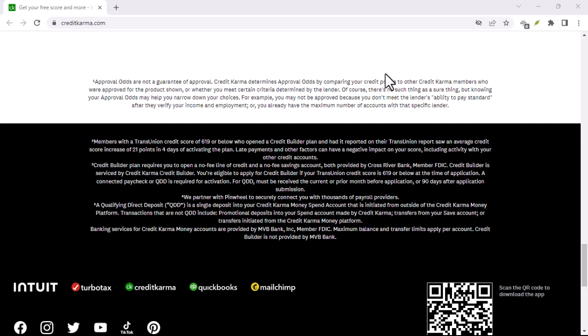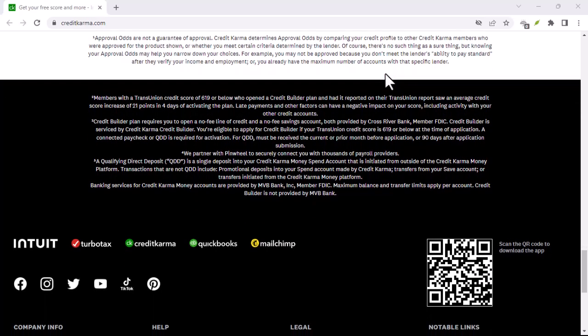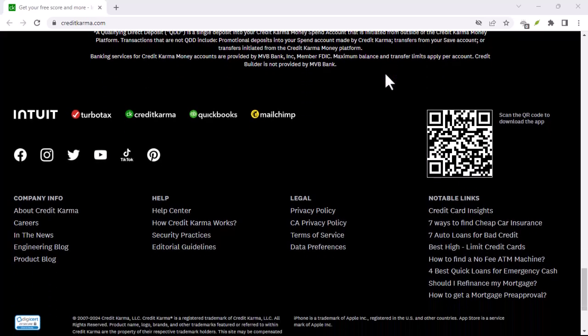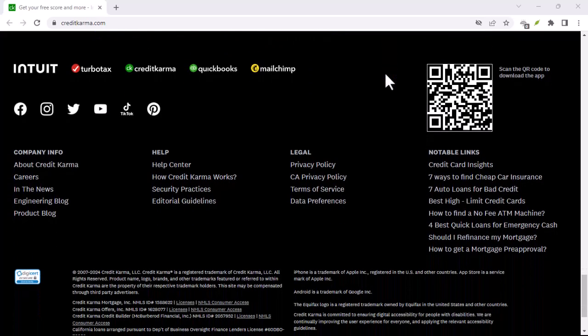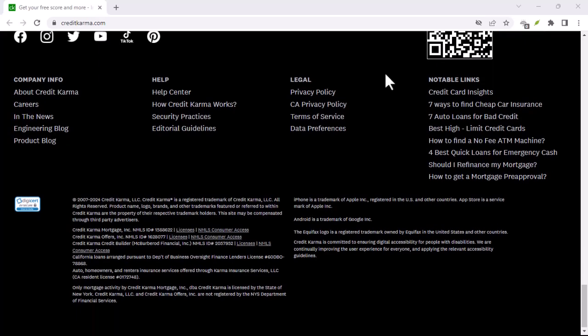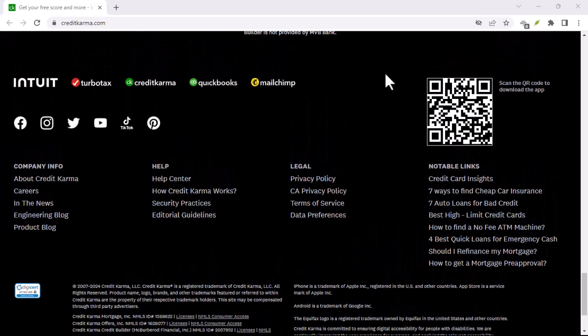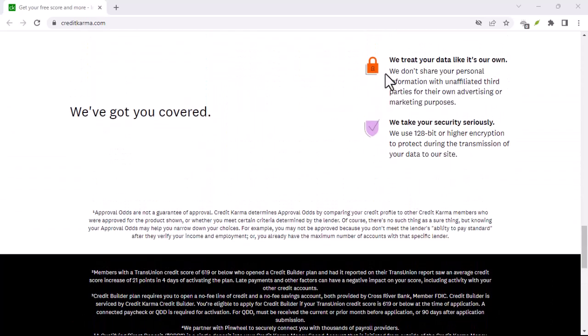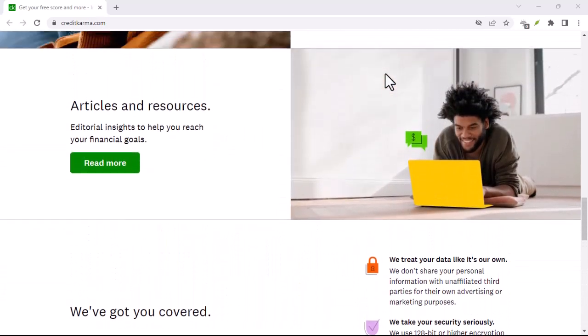Use Credit Karma's financial tools. Take advantage of Credit Karma's tools, such as the Credit Score Simulator, to understand how different actions can impact your credit. Set financial goals. Use Credit Karma to set financial goals, such as increasing your credit score or paying off debt. This can help you stay motivated and focused.